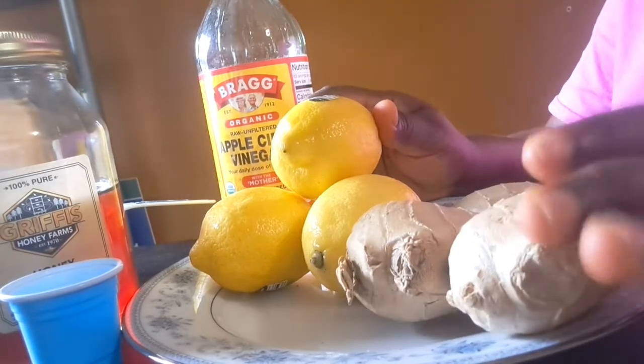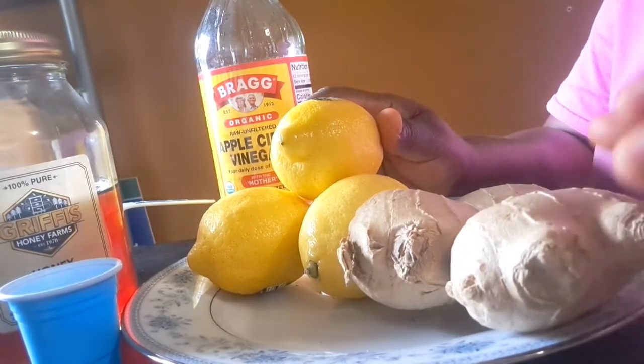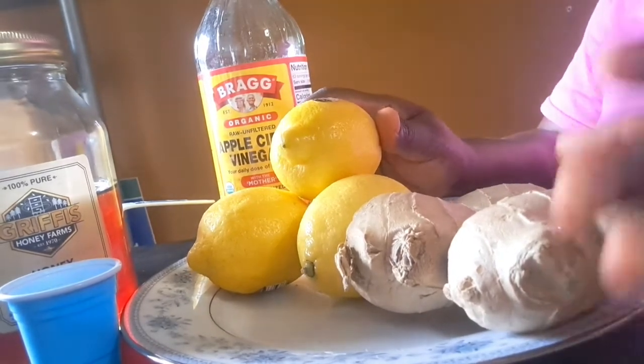And like I said, use the fresh ginger if you can get the fresh ginger. Unless you don't have fresh ginger, then you can make use of the powdered one. Because I don't know the source of your powdered ginger. If you are doing it yourself, then you can use it.